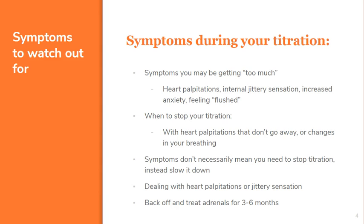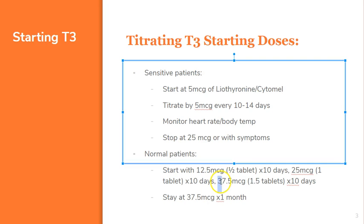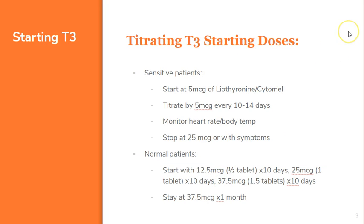So let's say you're a quote-unquote normal patient. I'm going to go back here. You start at the 12.5 microgram dose. You take it for 10 days. You do great. You go up to the 25 microgram dose for 10 days. You do great. And then it's day 20, and you go up to 37.5. And then for the next 3 days, you start to have that internal jittery sensation. Your energy maybe starts a little bit sluggish.